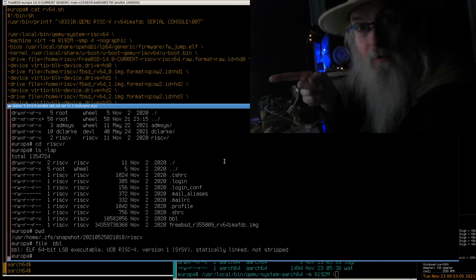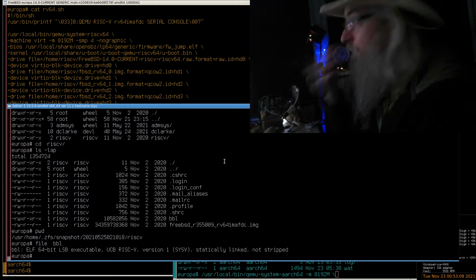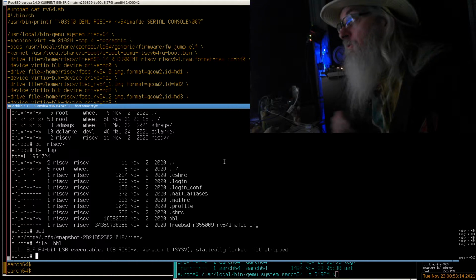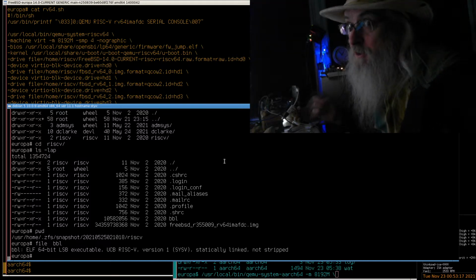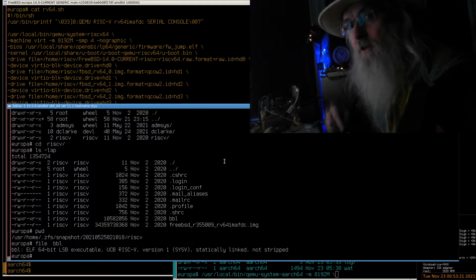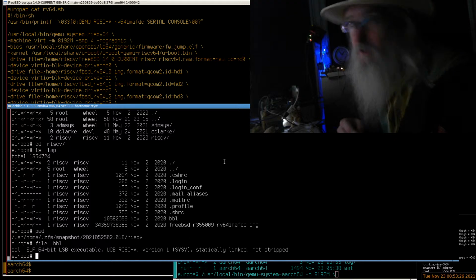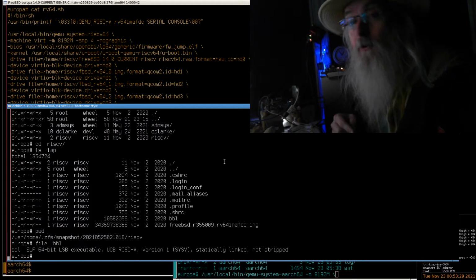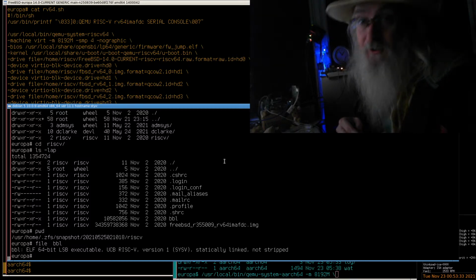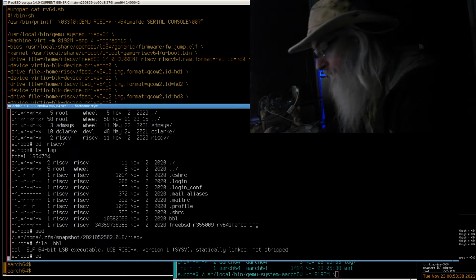No, they're not read-only. No, they're not read-only. You start making changes in snapshots, you're modifying on-disk data, which means your most recent snapshot is going to be updated for the file system. Does that make sense? But they're all there.